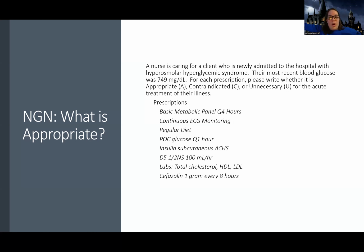So one thing I didn't talk about in the actual presentation is that with these people, until we get them through the crisis, unless it's a prolonged long-term issue, they're usually NPO. If we give them food, it's counteracting everything that we're doing. Most of the time, these people usually don't want to eat.